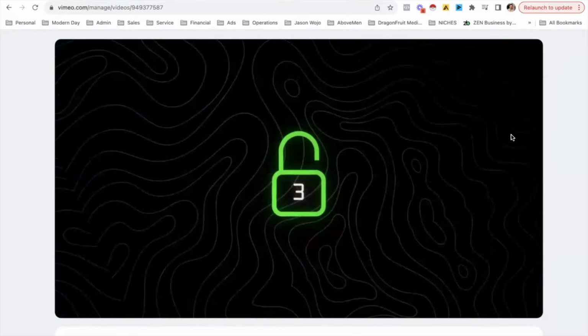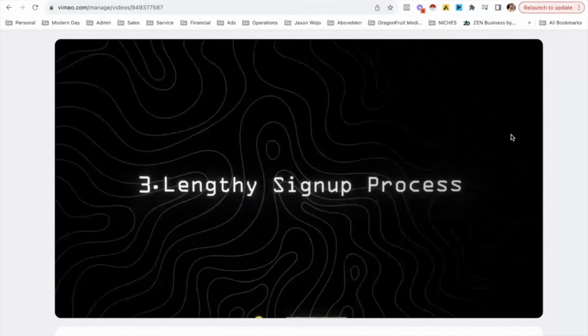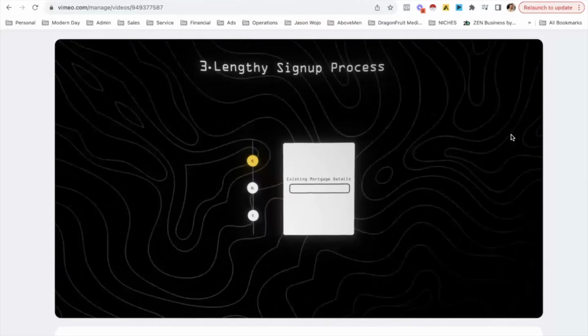That's what we're looking for here. Not only are we looking at advanced creative, laser-like targeting, we're also looking at a very difficult sign-up process. Why do they have to go through such a lengthy sign-up process in order to become a lead of yours? It's because the more invested they are, the more likely they are to proceed, given how far they've already come in that lengthy process.